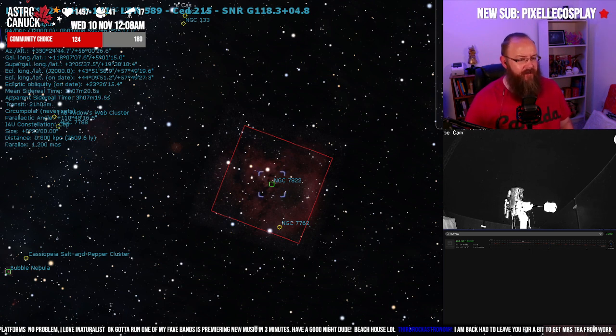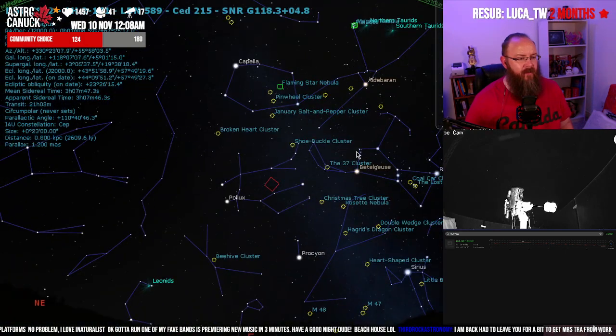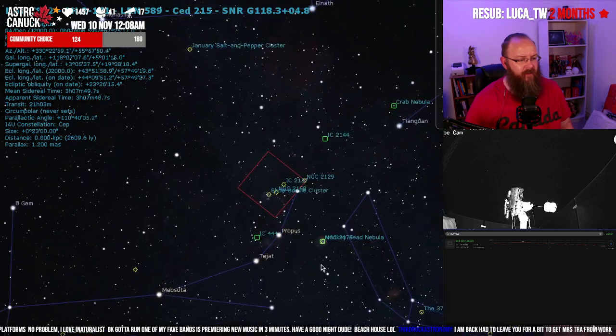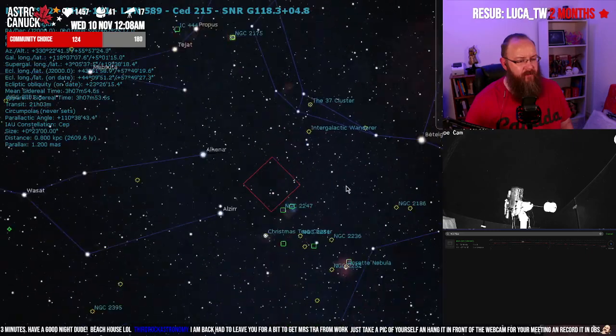I was going to go over to NGC 7822, but I'm just conscious of the time because I do have to get up early-ish in the morning. So I'm going to try what I said I was going to do, doing the mono binning on the Christmas tree cluster. So let's head back over there. No, that's lower. Sorry.